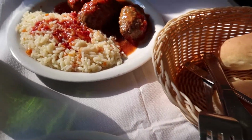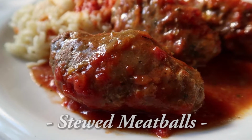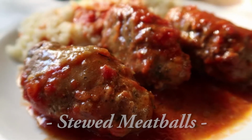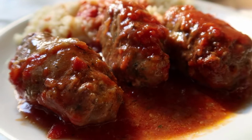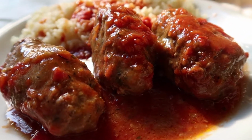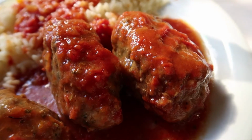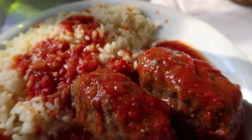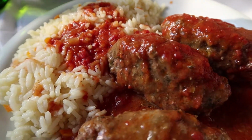Anyway, this is the stewed meatballs with rice you ordered. This dish originated in the city of Izmir, which is in Turkey, and was only introduced here in Greece in the early 20th century by refugees, where it eventually became a traditional Greek dish. The meatball is made with minced meat, egg, garlic, parsley, breadcrumbs, salt, pepper, and a lot of cumin. Then it's deep fried and stewed in tomato sauce, wine, onions, bay leaf, garlic, and olive oil. Oh, and then they serve it with rice.